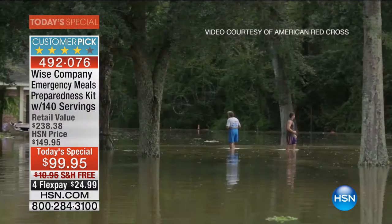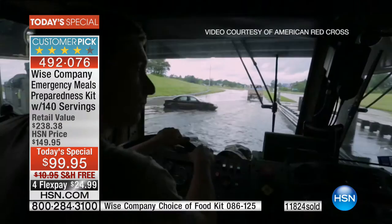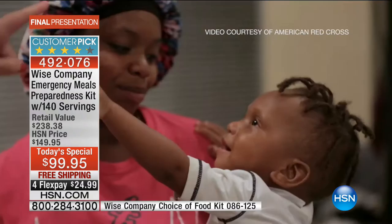I just love that so many of you have made these meals customer picks. Maybe you've used them in the event of an emergency. Maybe you've used them because you just wanted to taste them to see if it really was delicious. Well, in either case, there's peace of mind when you've got something like this in your home.